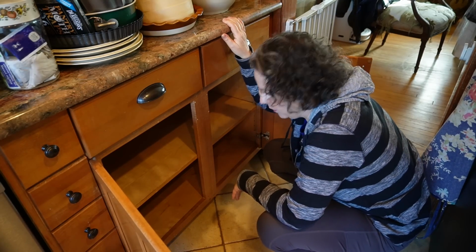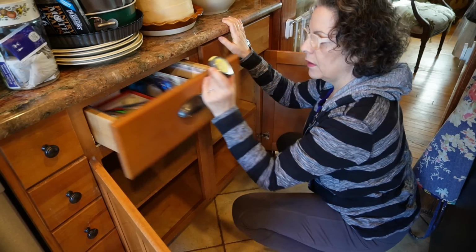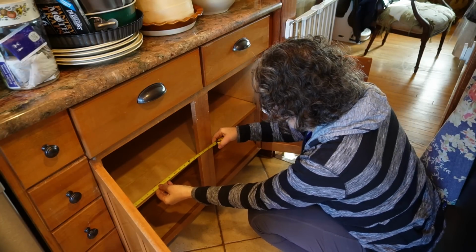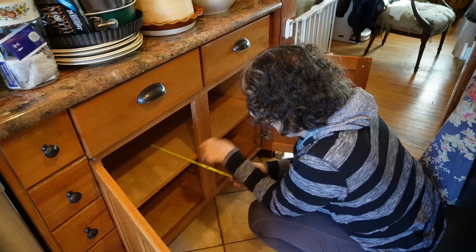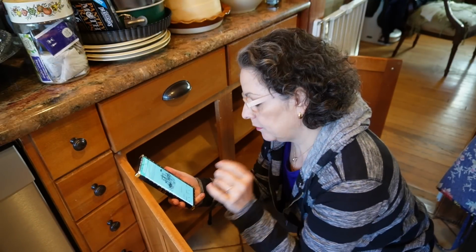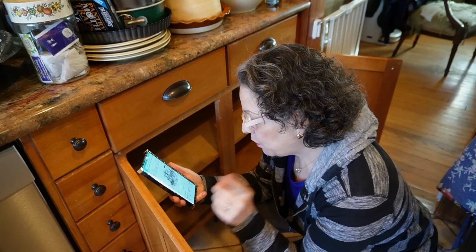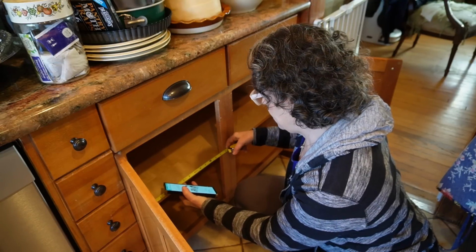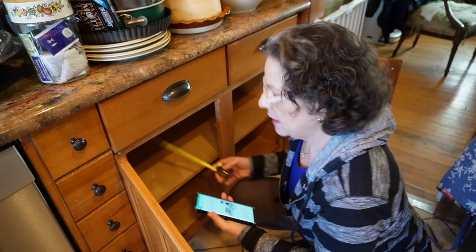Now I think the solution for me is to have pull-out drawers. I found it right away. $23. So I went online and guess what? Scott's taking a shower. I found 12 by 21, and then after that it's 16, so it's too much. So 12 by 21, they will fit, right? Because this was 23, perfect.